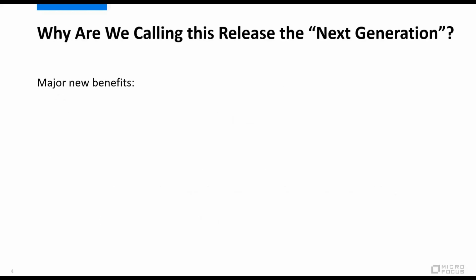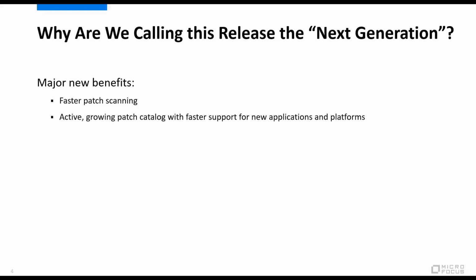Why then, with continuous innovation over the years, are we calling this release the next generation patch management? The answer is simple: because we've added core level capabilities that provide major new benefits to you, our customers. This includes faster scanning for missing patches on managed devices. In most cases, a patch scan now takes seconds rather than minutes, reducing the system resource impact on your managed devices. An even larger, actively growing catalog of patches that provides faster patching support for new applications, as well as new operating systems and versions.